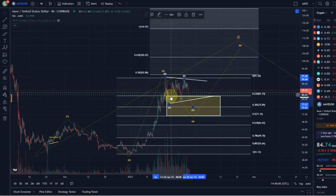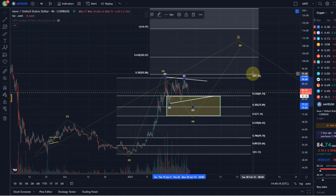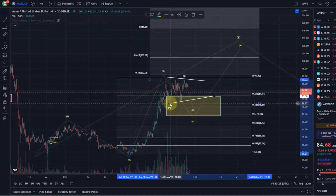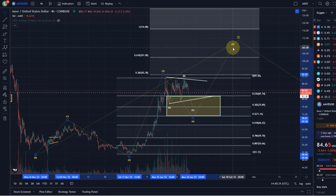But again, we touched our support area twice already, and if you're interested in getting in here, you could have set already a small position at the top. But ideally, I would like to see it in the middle here at around $76, and from here it could then move up in a fifth wave. I still have that target for the fifth wave based on the last low here. Ideally, target-wise, it would reach $102. So $100 plus, I would say, is a possibility in this fifth wave.